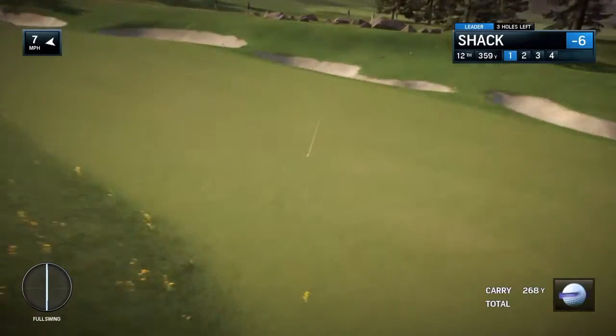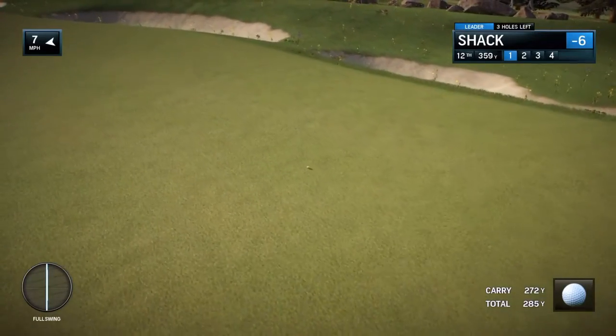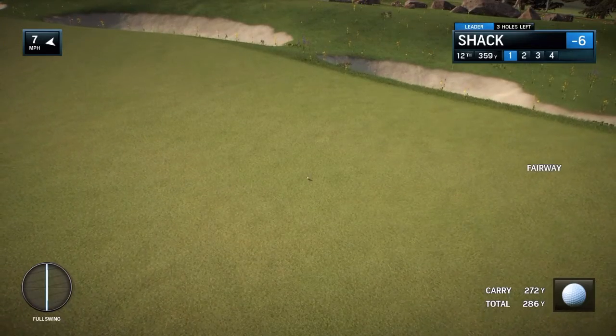Oh, big dog, go to the left. Come on, turn. The left. Rather interesting, there you go. Shaped green here at 12. This is a stiff test, no doubt.